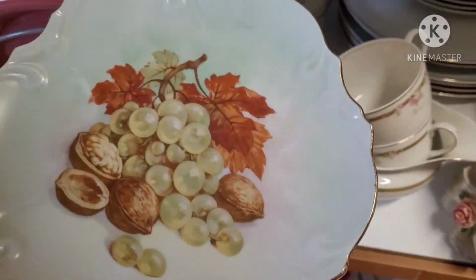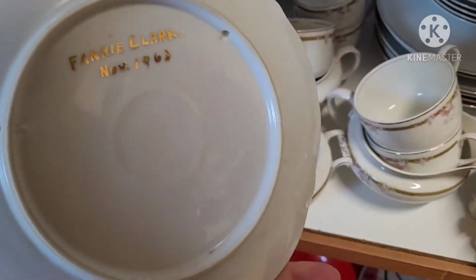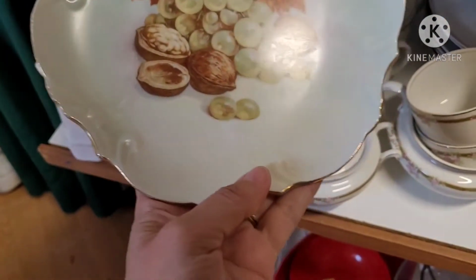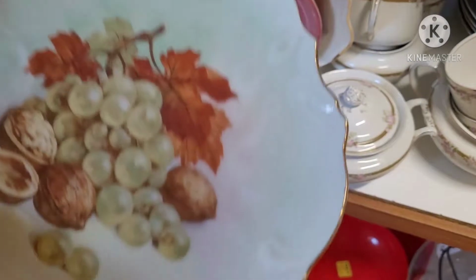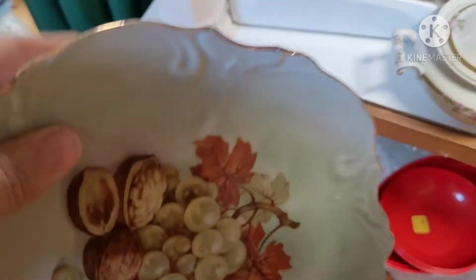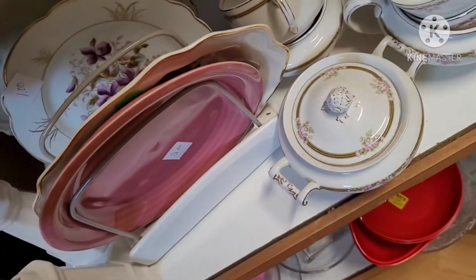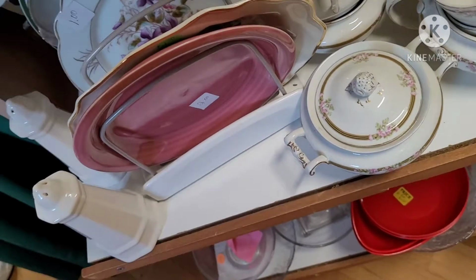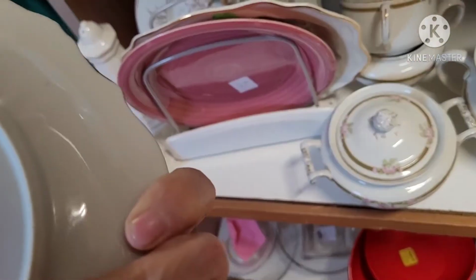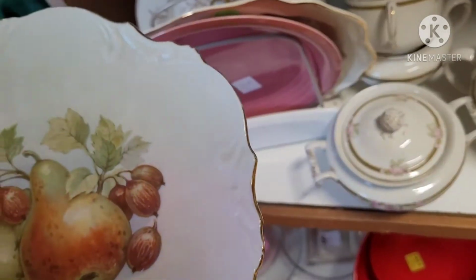Then I saw these plates, and I thought they would be perfect for autumn. They're painted in the 60s. They have fruits and nuts and fall foliage on them. They're scalloped and trimmed in gold. And this one didn't have a price on it. So then I saw a second one, and I'm like, oh, maybe that one will have a price on it. It's got different fruits on it. Oh, it didn't have a price either.